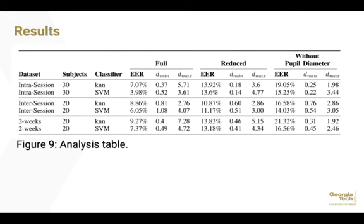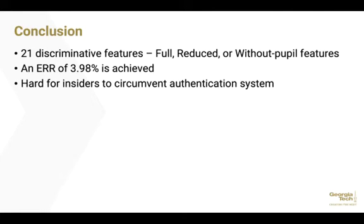To discuss more about the results, as I mentioned earlier, we can compare each of the 3 classified feature sets with the equal error rate and the classified class distance, minimal and maximal class distance. With this, I'm going to wrap up this presentation with a conclusion.